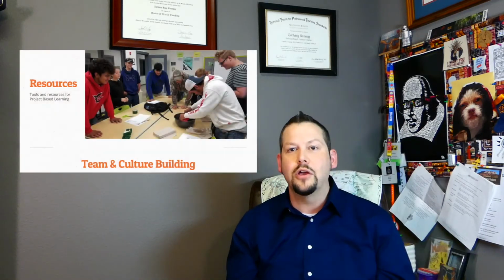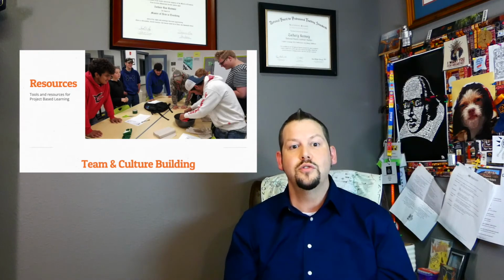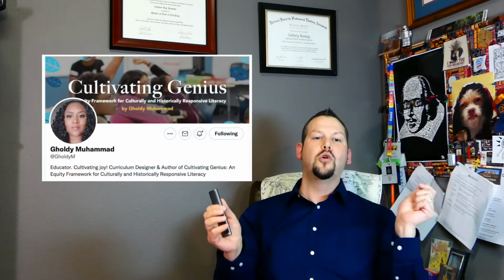Some graphic organizers that I created. And then to create a culture for this kind of collaborative project, this kind of collaborative learning, there are some resources on my website, pblplace.com, and they are team and culture building resources that you can use. So, to paraphrase the question posed to us by fellow NCTE member Goldie Muhammad, how could this project help students to learn about themselves or others?